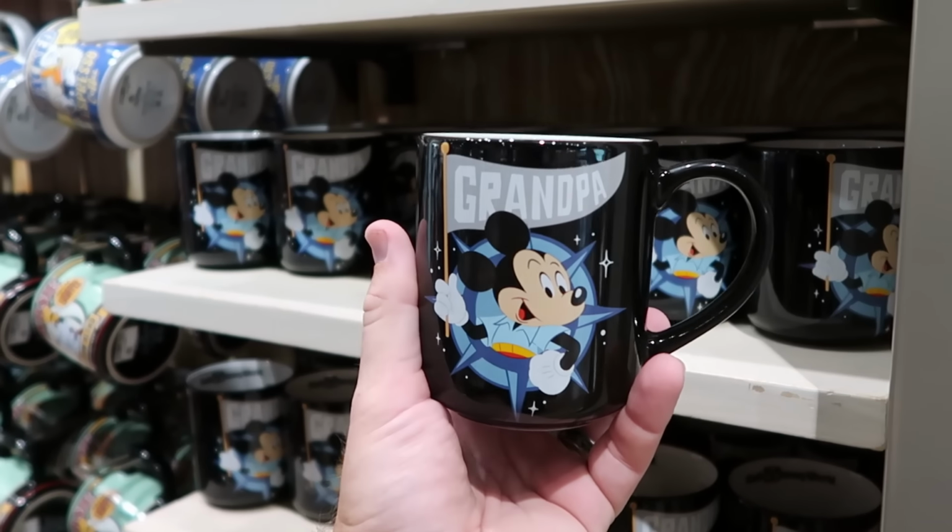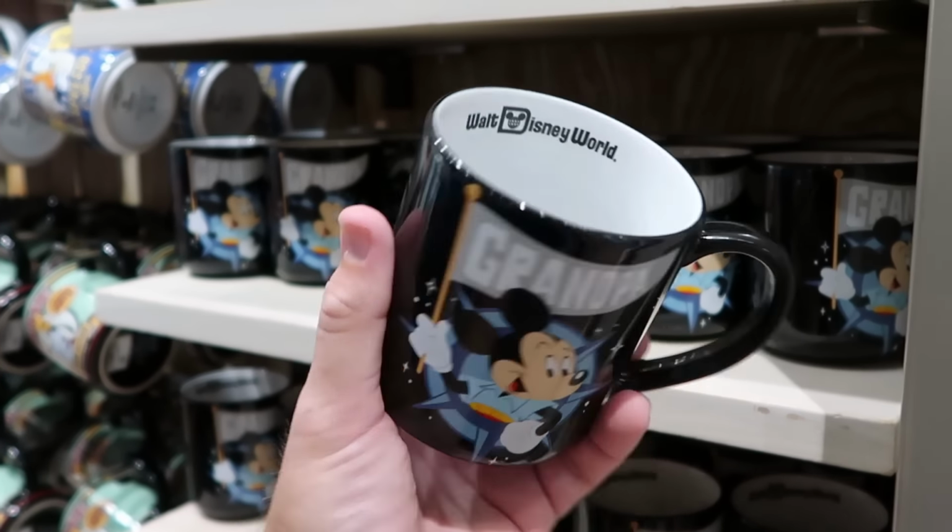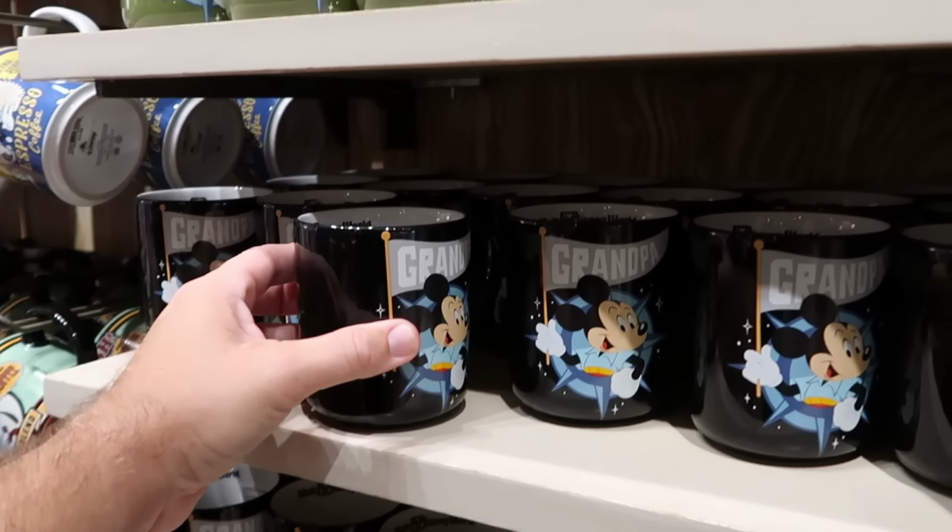A bunch of really cool brand new coffee mugs over in this section. This one has a big graphic of Mickey. It says Grandpa and Walt Disney World on the inside. You have Cinderella Castle on the back side. These are only $17 a piece.